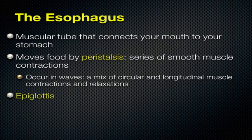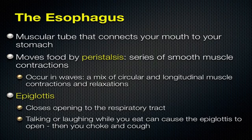Now, there's also another structure that we need to talk about because it's very important, and it's called the epiglottis. The epiglottis closes the opening to the respiratory tract. If your mother's anything like mine or many of the other mothers in the world, something my mother always told me is that I shouldn't talk and I shouldn't laugh while I'm eating. Because what happens when you do that is sometimes you choke.